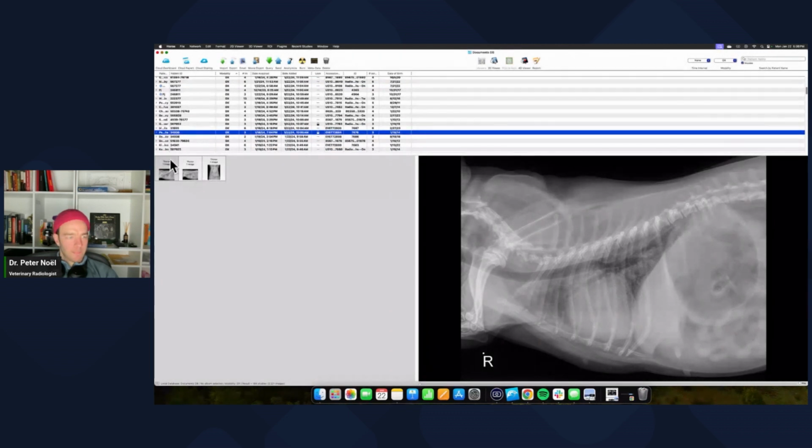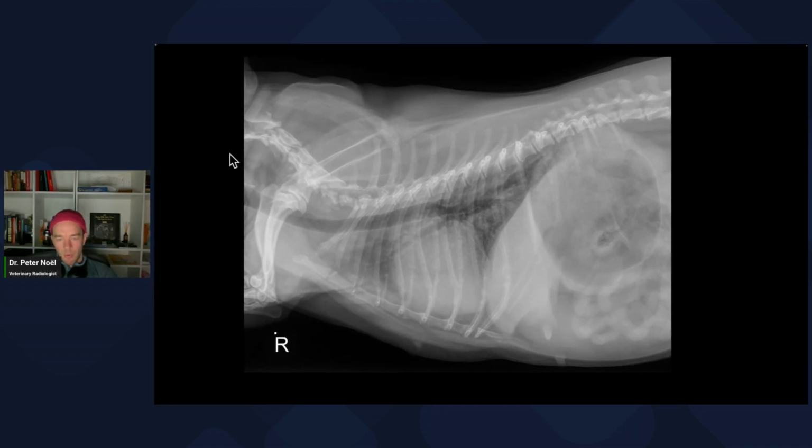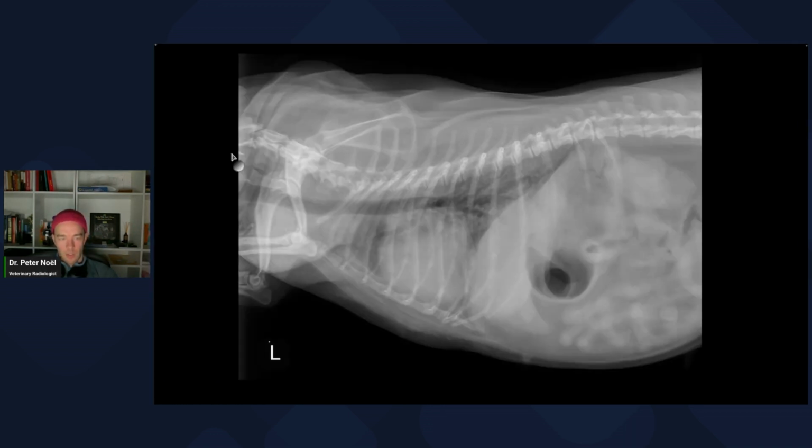Oh boy. This one's gonna be very nice. Okay, so three views. I don't know, what kind of dog was this? I forget. It's a small breed dog, maybe a Chihuahua. Respiratory distress. And you're trying to figure out, is this upper airway, lower airway, both? What's going on? What do I got to do?